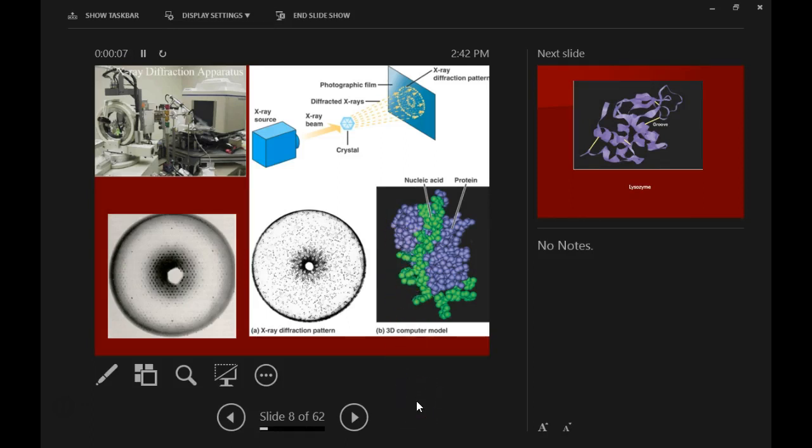Now, this process, as I mentioned before, has been in use for over 100 years for all kinds of different molecules. You can imagine that some of the early ones were very, very simple. Our first protein that was actually deciphered this way is one that we find in our muscle.